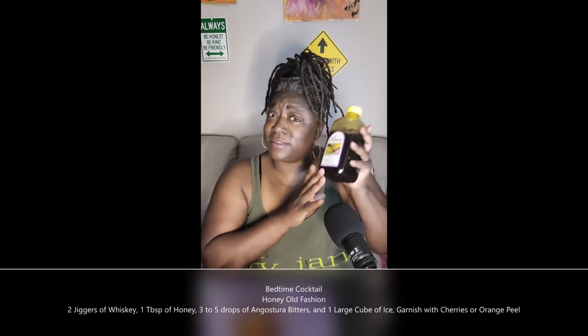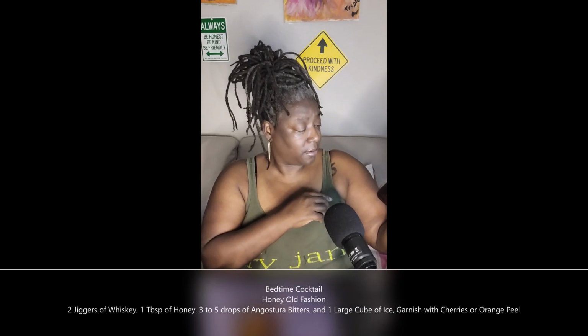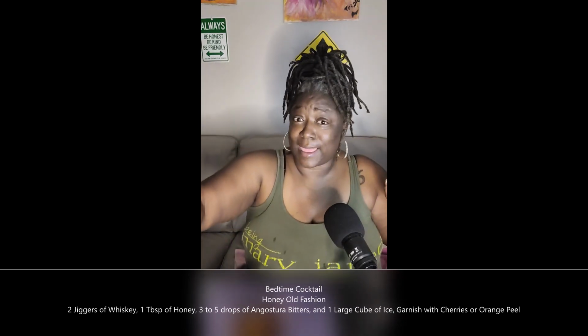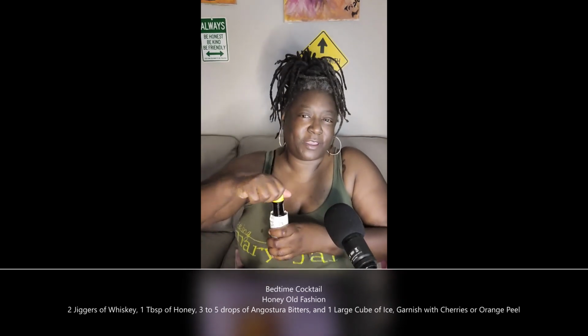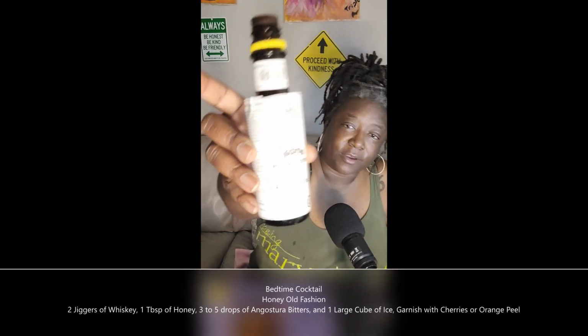I get it from the DeKalb Farmers Market. It's very reasonably priced. This is only like maybe $13 for this big 48 ounce of honey. Okay, I use a lot of honey. And I'm going to do a couple of shakes. Might be 3, 4, 5 drops of this Angostura bitter.